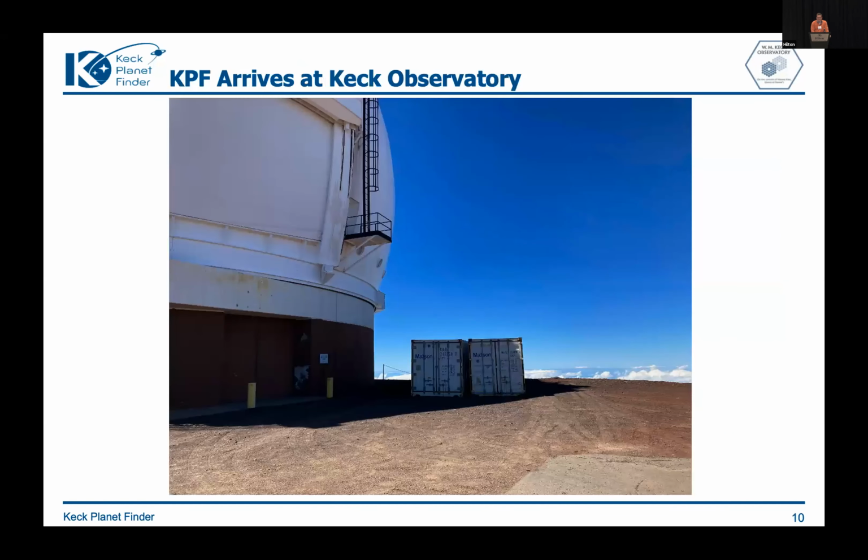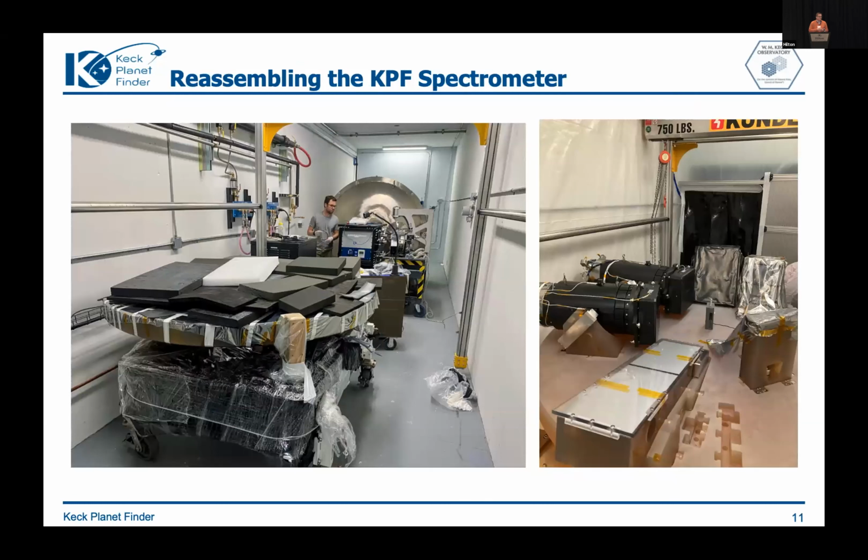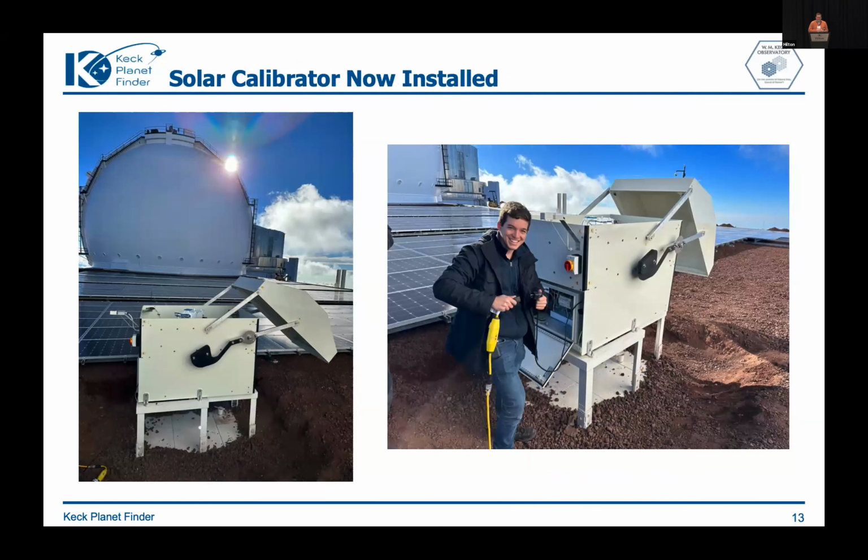So KPF arrived last summer at Keck Observatory in a pair of shipping containers. Our group unpacked and completely reassembled the spectrometer, which of course had to be put in separate little protective shells because the main spectrometer components are made of glass. You can see it's reassembled mostly here on the right. We have a device that we call a solar calibrator. This is the work of Ryan Rubenzahl, who has a poster on this. And the solar calibrator injects sunlight into a pair of optical fibers that go into our calibration system. And we will be able to use, hopefully starting in a week or so, to measure sun as a star velocities and spectra.